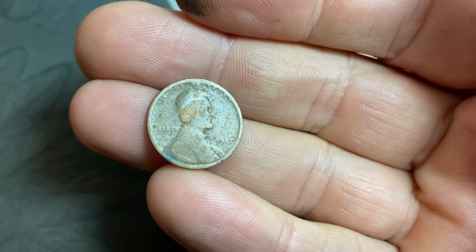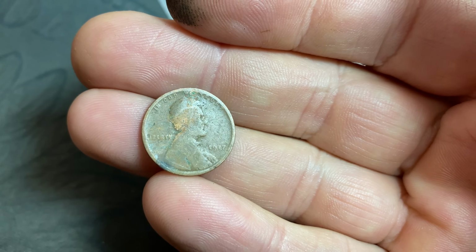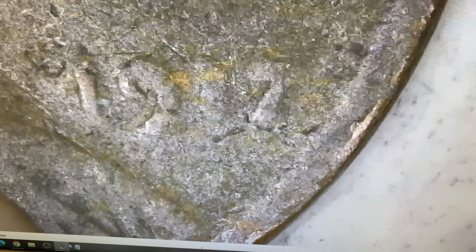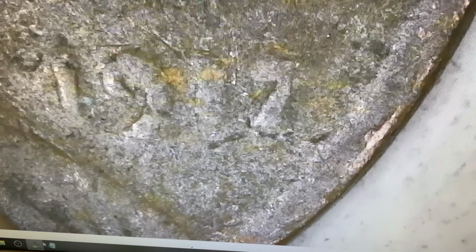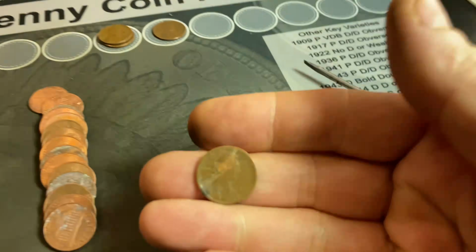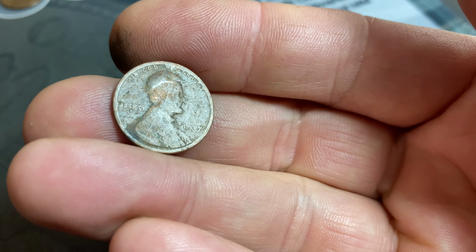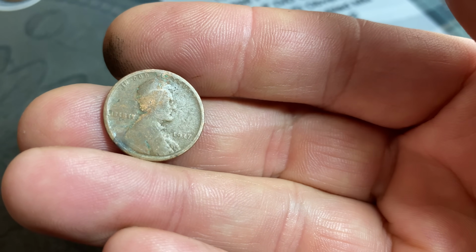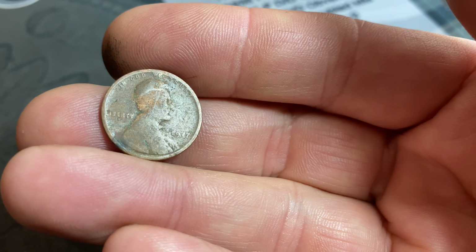And it is old. Is that 17 or 27? Let's take a look under the scope. That's going to be a 1917 wheat cent. I can't tell if there's a mint mark. Looks like there could have been one, but I don't know. Either way, we don't need any of the 1917s, and I think it's just going to be a 17 Philadelphia. Good to see a wheat cent that's 106 years old in the box.